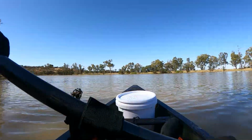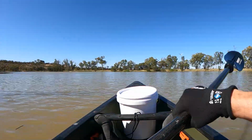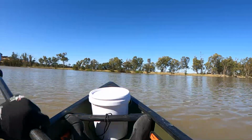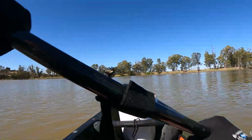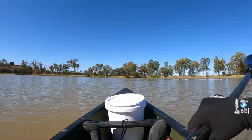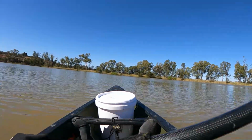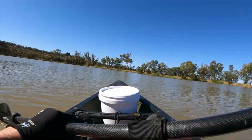So I'll go across to that creeper on the other side. And what I have found in paddling is you just pace yourself. You don't try and smash it out. Look at the pelican up there, just taken off because we're heading in that territory. And here we have some beautiful cliffs right down there.